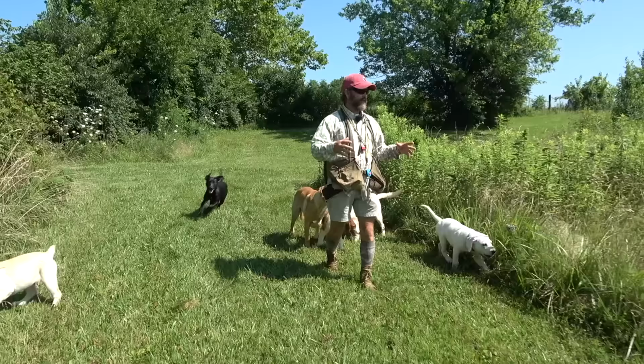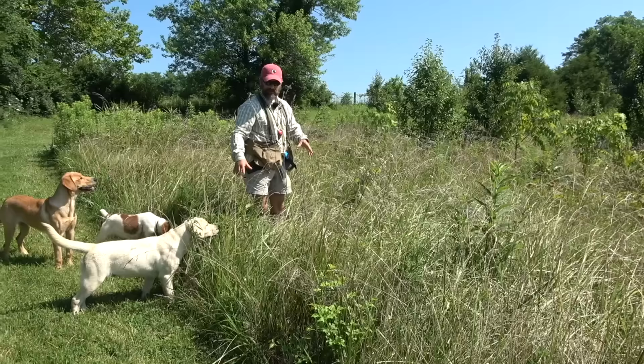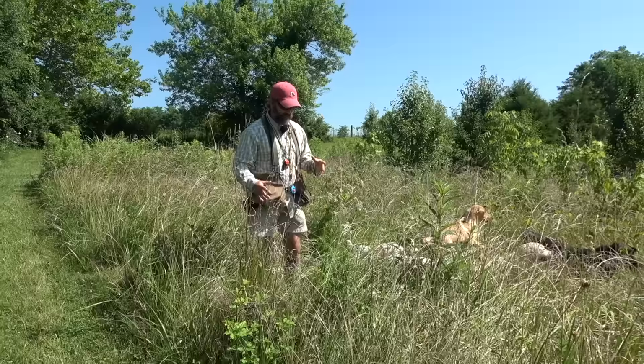Now, to get the dogs really fired up, see all this stuff here? See how Henry, he's running off in here. Sometimes it can be a little bit daunting for a puppy to get off into some grass, because from their perspective, this grass is pretty tough to navigate. And not to mention the grass itself is tough to navigate, but there's a lot of different textures and sensations in here.